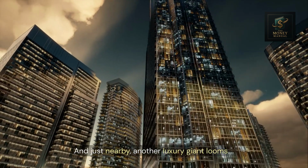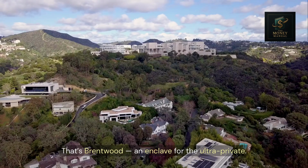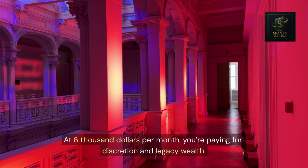And just nearby, another luxury giant looms. No loud nightlife, no paparazzi. That's Brentwood, an enclave for the ultra-private. At $6,000 per month, you're paying for discretion and legacy wealth.